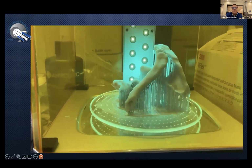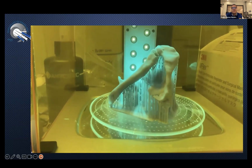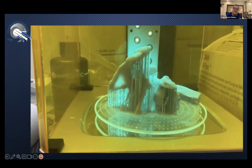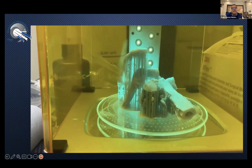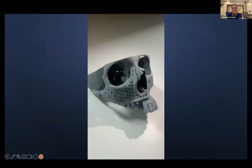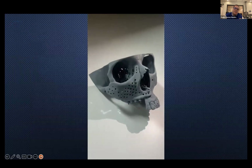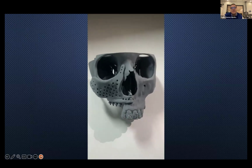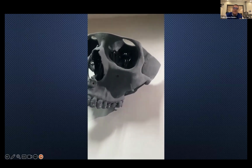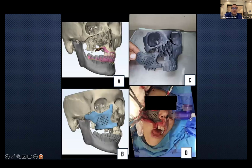So we are able to do 3D printing at low cost. And it's worth noting that we run with all the costs through this first moment. This was our first model that we printed out of a patient who had undergone maxillary resection due to cancer.